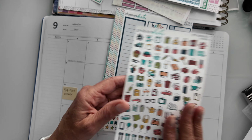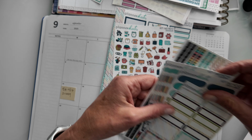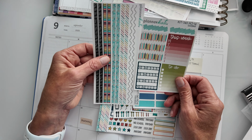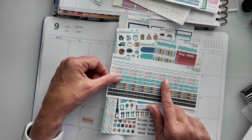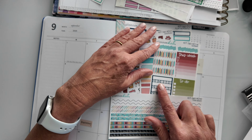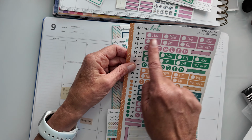And then I kept going. I got the same doodles, and then I got the pattern labels, the dash labels, the sidebar, because I think these are really cute, and then some more thin washi. So the only thing I didn't get, which I think I'm gonna have to order along with some more habit trackers, I didn't get these.